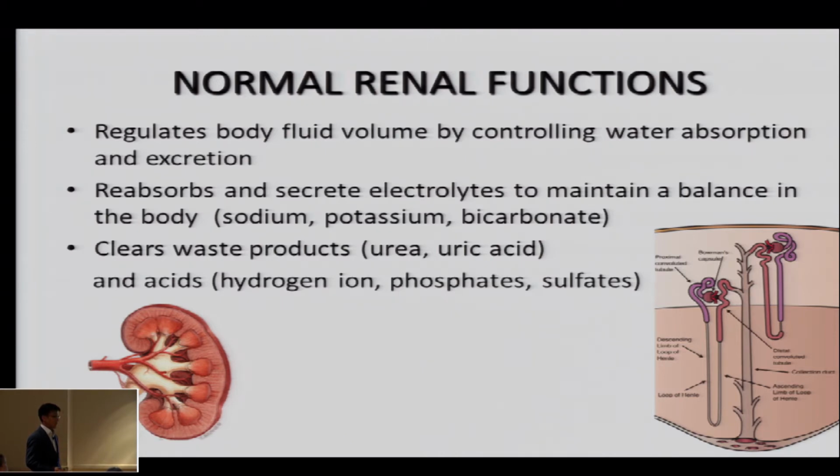The kidney also plays a role in clearing waste products. So urea or uric acid are products that are produced when your body's making proteins. And it also helps clear acid from your body as well.